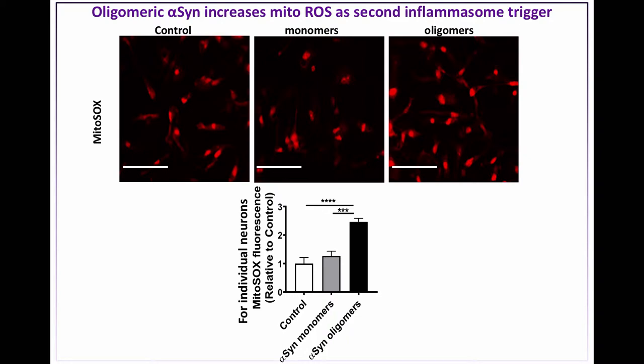Now, I won't show you data for this, but we know that A-beta just makes this worse, and there's recent data. We used to think that Alzheimer's disease was A-beta and tau, and Lewy body dementia and Parkinson's disease was alpha-synuclein, and like many things we used to think wrong, it turns out that you're making all these misfolded proteins in all of these diseases, just to different degrees. So there's quite a lot of misfolded alpha-synuclein, for example, in Alzheimer's brains, right?